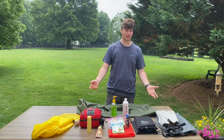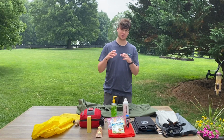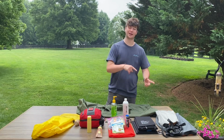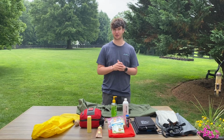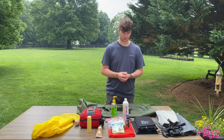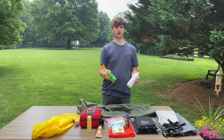Otherwise, we have some dry bags, which came in handy for a plethora of things, just to keep things dry, or keep wet things from making other things wet. They're just always great to have, and I like having a bunch of dry bags with me at all times whenever I go camping. Some main things are aloe and sunscreen.